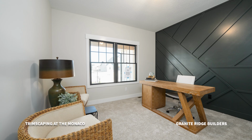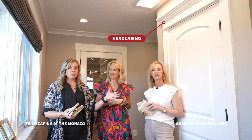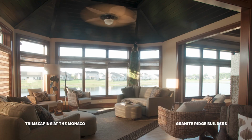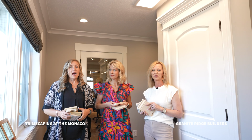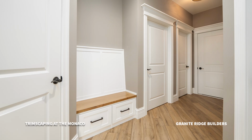Some examples of what we're talking about is, like Charity mentioned, head casing. If you look over here, how that trim work on top of the door connects to what is coming down on the sides, all of that together is what brings the wall and the door together. What I love to see too are some built up baseboards. It's absolutely beautiful craftsmanship. I love to walk in the home and see columns. All of this together really brings together your style, your colors, your selections, the right selections here.